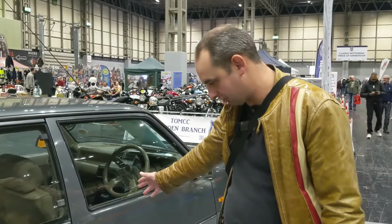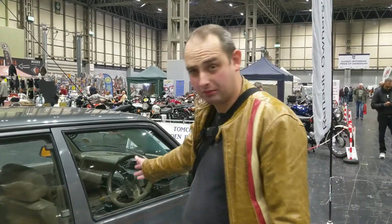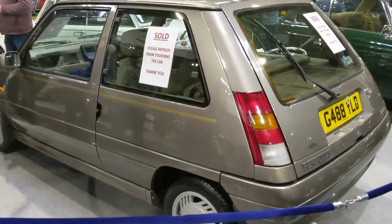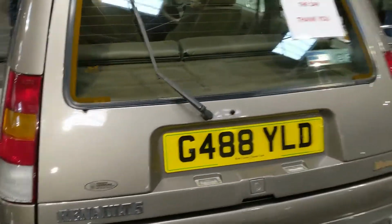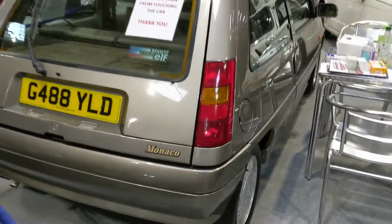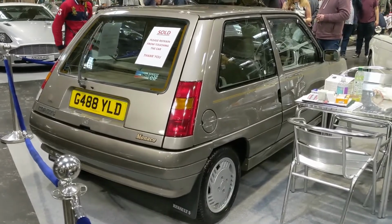A personal favourite of mine would be this Renault 5 Monaco, one of 2 vehicles actually at the show. This other one just coming to shot was on another stand. Both examples were actually automatics, which I believe used the 1397 engine, but manual versions of the Monaco and GTX used the 1721cc engine found in many Renault and Volvo cars of that era.